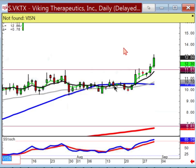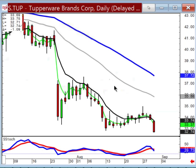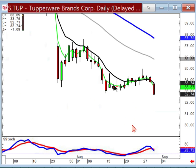All right, the same thing works on the bearish side. Tupperware. You can see the slow curve. You can see the left-right combo. You can see that it did not support at this level. So what do we got? A wave 1, wave 2, wave 3. Could be the same magnitude as this one or that move.